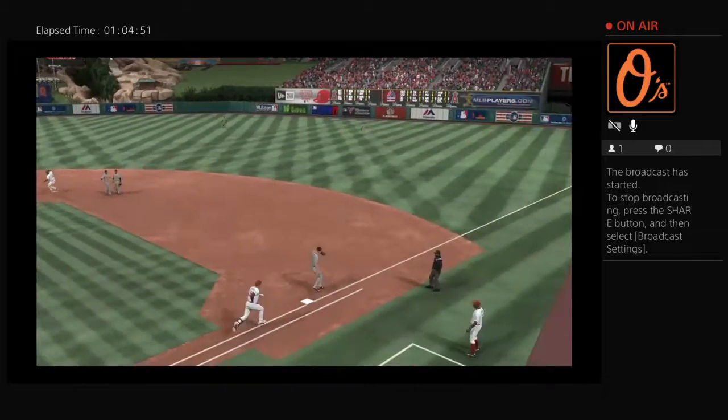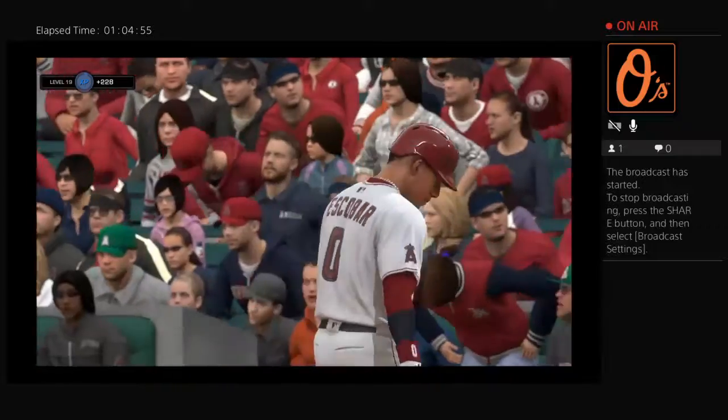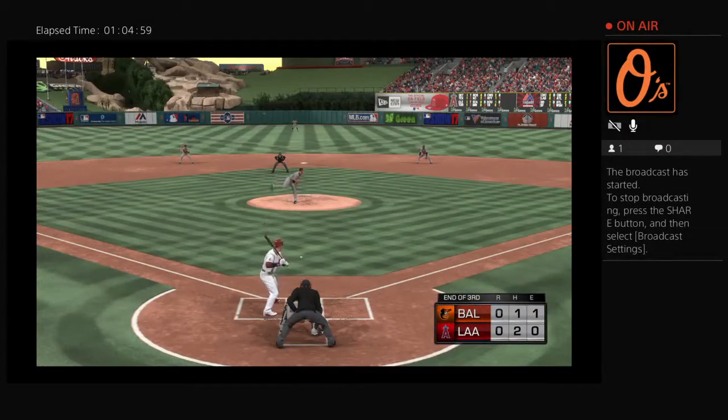Hardy for 1. On to first, and for the second time in 3 innings, they've bounced into a double play, and with this one, the side is retired. 4 to 6 to 3. They roll it up.